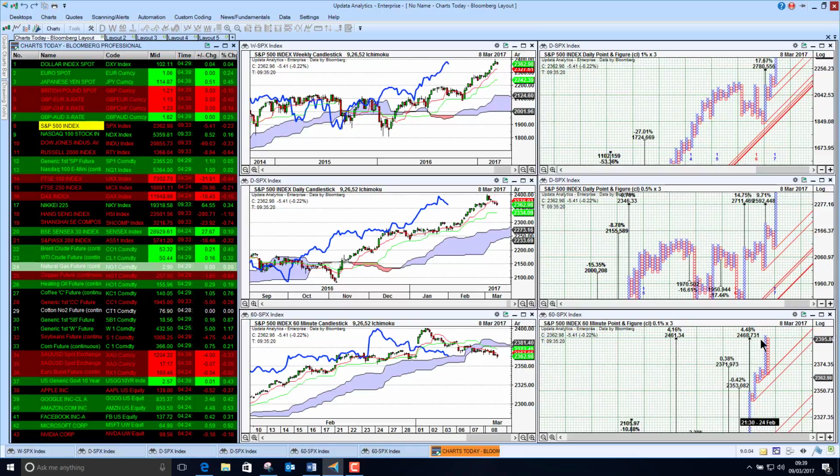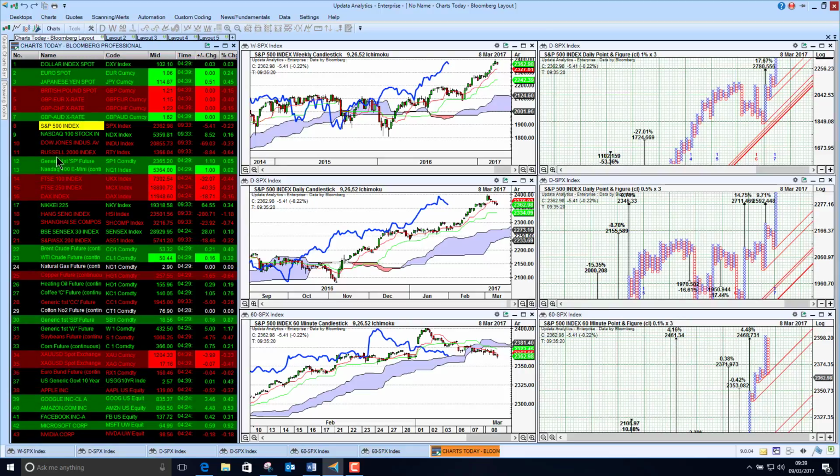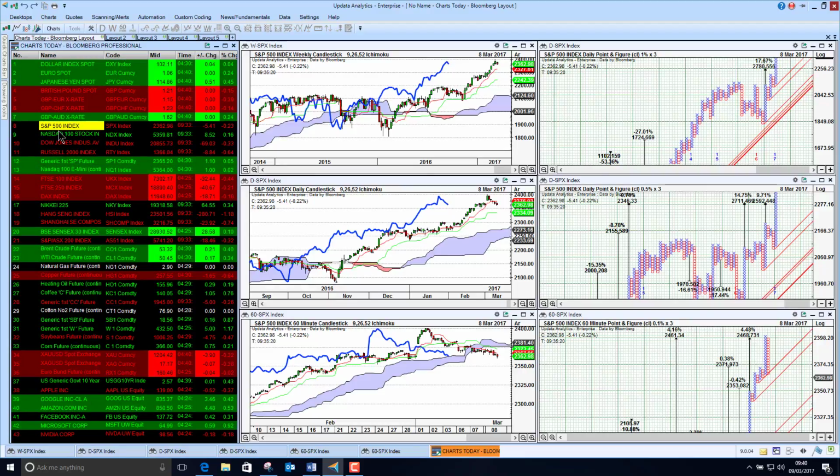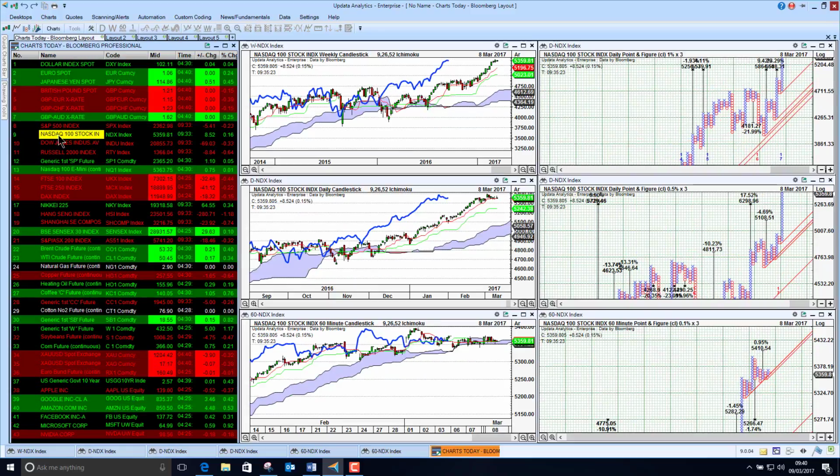The S&P 500 closed down a few points overnight, but really it hasn't changed very much. We've still got these upside targets of around 4%. 2460 is the level, so that's a good sort of 130 points from here, 100 points from here. So at the moment we're just pulling back.